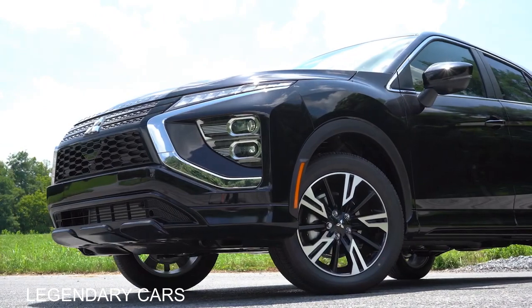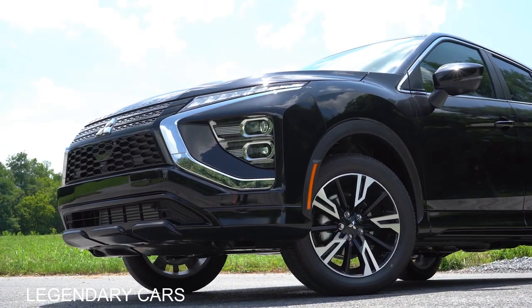But anyways, that about rounds out the performance segment of this review, guys. Let's now go ahead and take a look at the exterior of our brand new 2023 Mitsubishi Eclipse Cross.